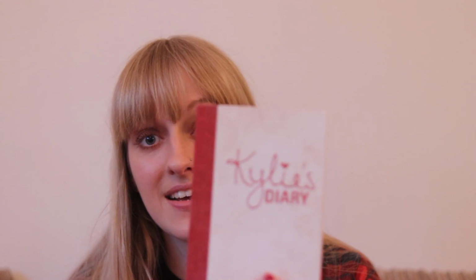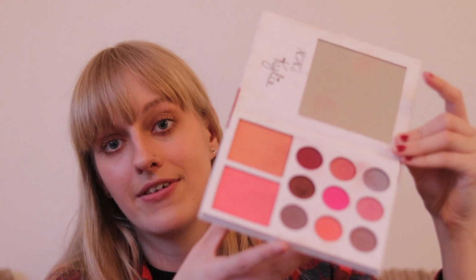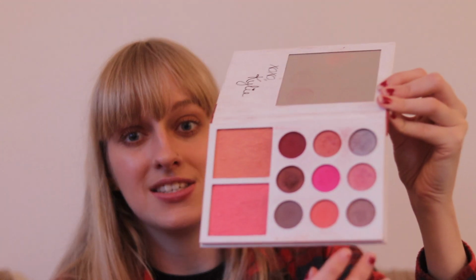We've got this Kylie Cosmetics Kylie's Diary, which is a Valentine's palette, I believe from about 2 years ago. I mean, look at the shades in here, you can just tell it's well used, and I just love it. Especially that reddish shade there is just so beautiful, and also the pink shades I love as well, so I'm definitely gonna keep that.